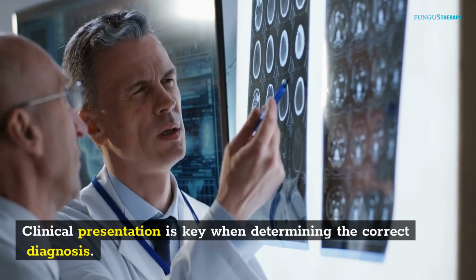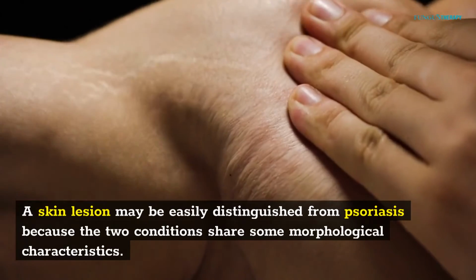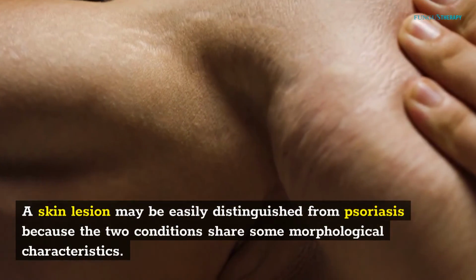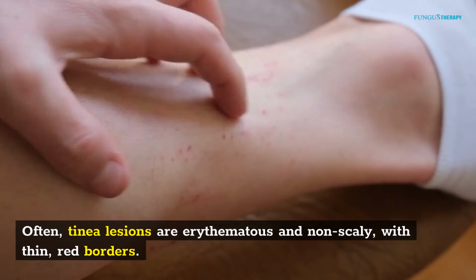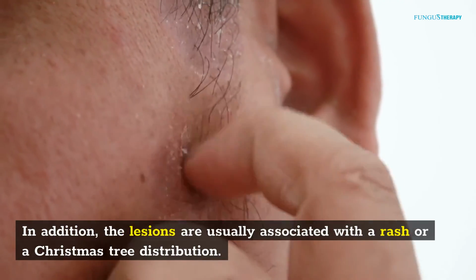Clinical presentation is key when determining the correct diagnosis. A skin lesion may be easily distinguished from psoriasis because the two conditions share some morphological characteristics. Often, tinea lesions are erythematous and non-scaly, with thin, red borders. In addition, the lesions are usually associated with a rash or a Christmas tree distribution.